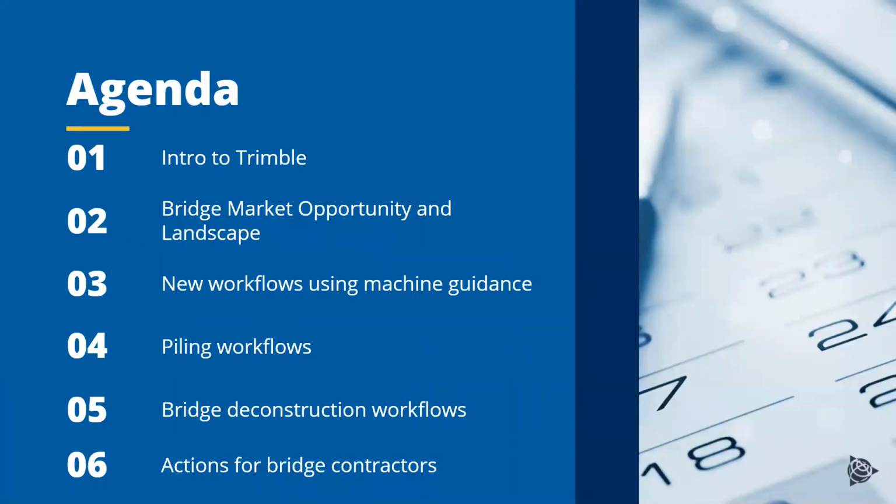I'm going to go quickly through my agenda today. We'll talk a little bit about Trimble, who we are, what we do, bridge market opportunity, and the landscape that's out there that we're seeing. We'll talk about workflows using machine guidance for piling workflows, bridge deconstruction workflows, then some actions for bridge contractors, and hopefully some good Q&A on the back end of this discussion.